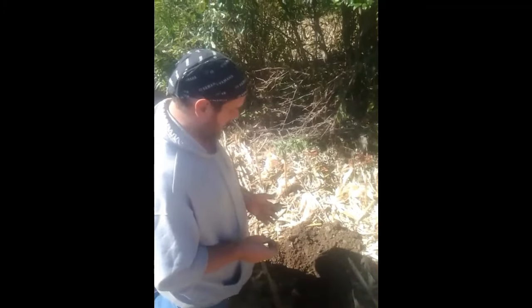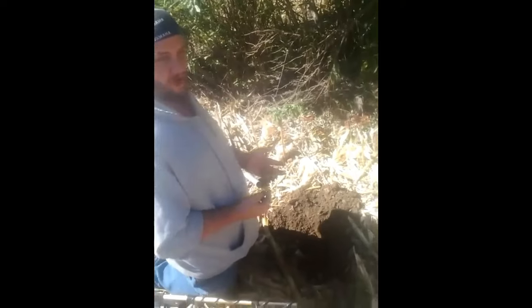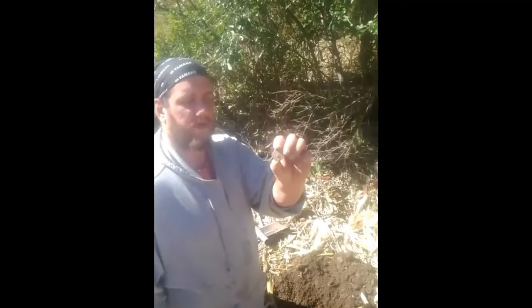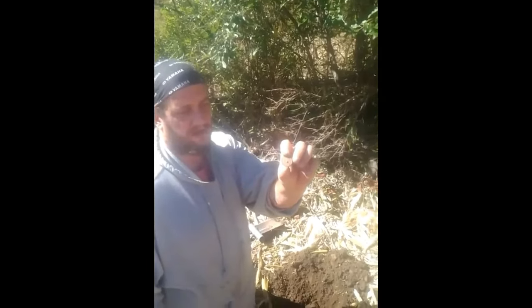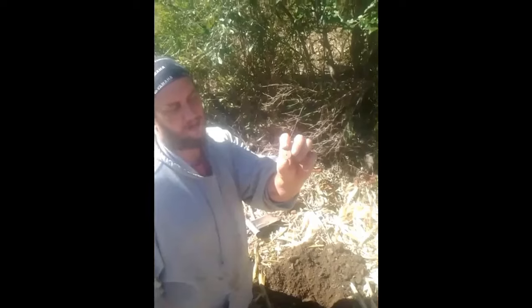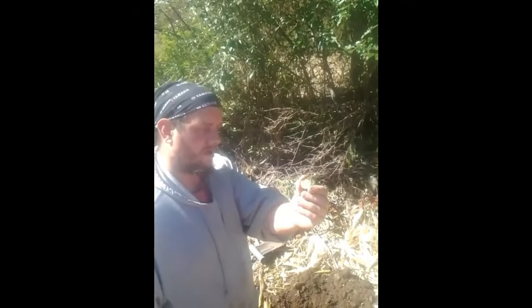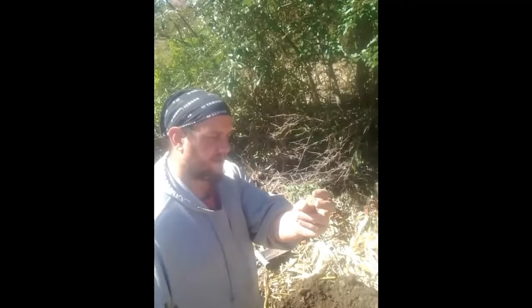Got a decent signal over here. Went down about 3.5 inches, and I got the back of what looks like an old two-piece button. So far, I've gotten America Manufacturing off the back of it. Shank's broke off, but all in all, that's a cool find. Now I got to see if I can find the rest of it.